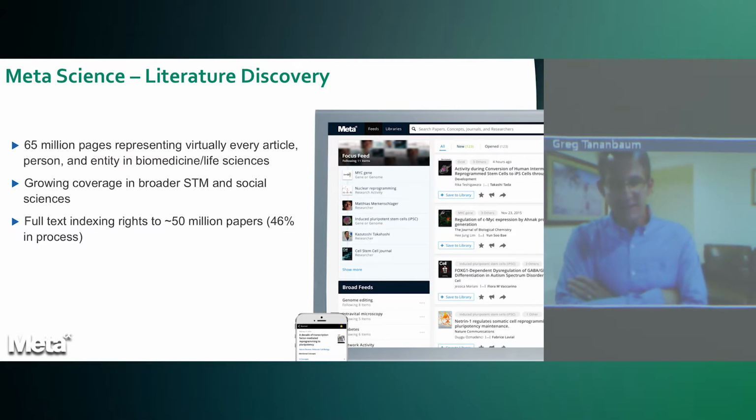So MetaScience has over 65 million web pages, each dedicated to a specific concept or person that is mentioned in the scholarly literature. And to navigate these pages, there are specialized focus feeds that act as what we call personalized research timelines. From a UX perspective, they're almost like Twitter feeds where new papers, new information populates in a stream on a user's page. And our goal is to present research discoveries tailored to your personal interests in as close to real time as possible, with as few false positives and false negatives as possible.